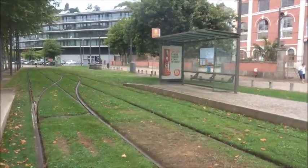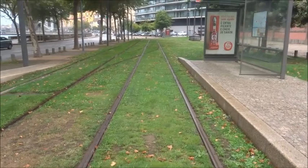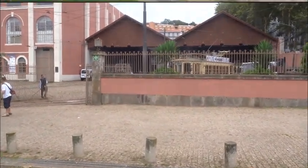So this stop is Museu do Carro Eléctrico, which is on the line 1, and it's also the end of the line 18. And this is of course the stop that serves the Tram Museum, which is what we've come to take a look at.